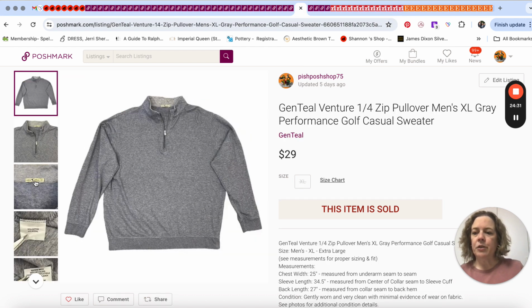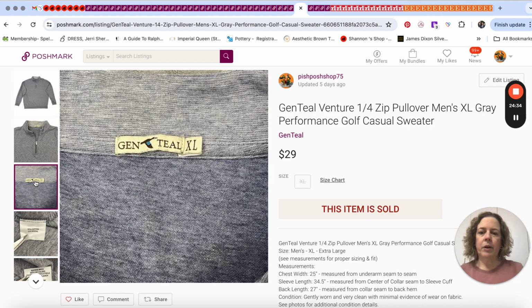Genteel, I'll show you the label. So I found 2 pieces of Genteel. I sold the other piece a couple weeks ago. They were kind of like just an experiment because I had never heard of the brand before.